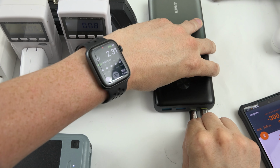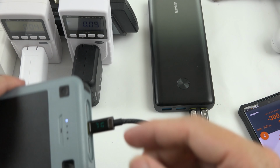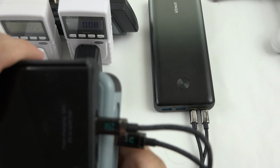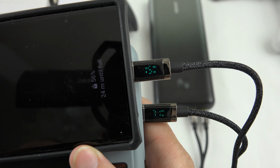Let's plug in that other cable to the left port. It didn't change the 71 watts, but when we connect our S22 Ultra, wow, I am getting information that I never would have known otherwise. I'm doing 15 watts into my S22 Ultra, and I'm still doing 71 watts, 72, into this Zero Lemon battery bank from this battery bank right here.